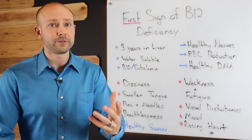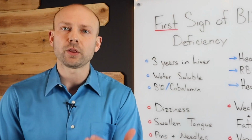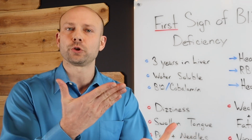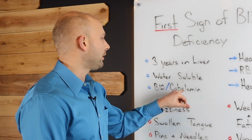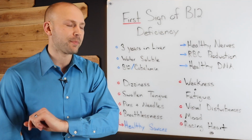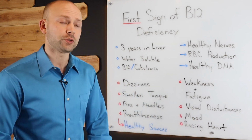The other thing, it's a fun fact about B12, is that it can either go by B12 or cobalamin. This is one of those things that's important to know, simply because when you're reading vitamin labels or food labels, that's what B12 is. It's cobalamin. Now let's dive right back into some of these different signs and symptoms, and then we're going to talk about the one that shows up first.